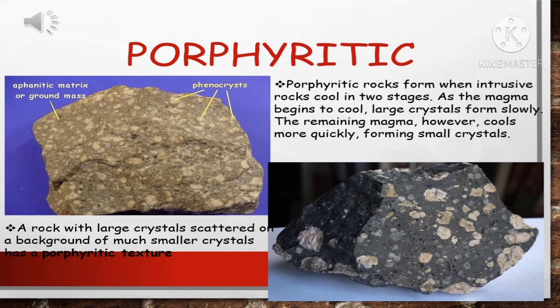So, kung mapapansin nyo, merong large crystals or grains na tinatawag nating phenocrysts. And siya ay embedded on a aphanitic matrix or ground mass. So, this is a rock with large crystals scattered or embedded on a background of much smaller crystals. So, this is called porphyritic texture.